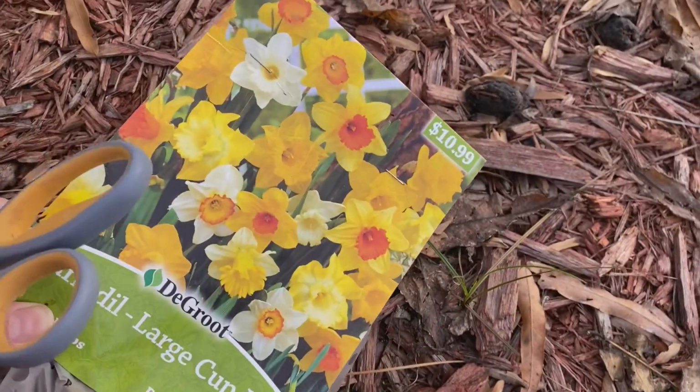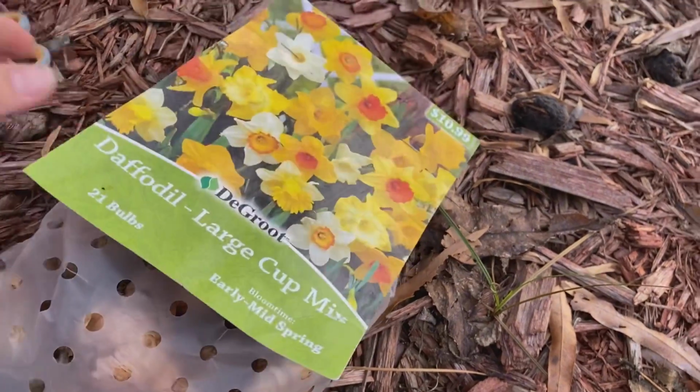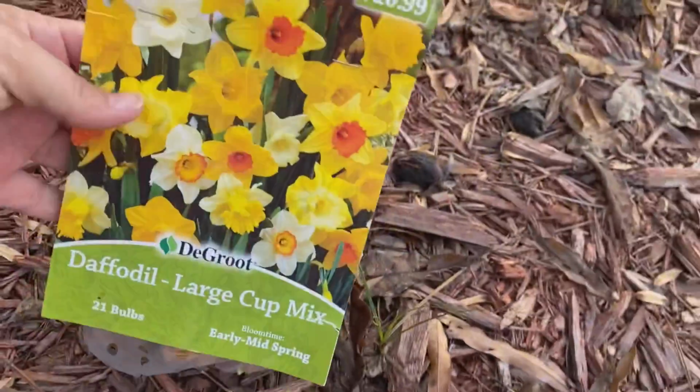But yeah, I'm excited. I'm gonna go get everything watered because it's not supposed to rain for another 3 or 4 days. I'm gonna give it a nice little water and cover it back up. And then I'm gonna go up front and plant some daffodils because I love daffodils. I love them very much. They bring back a very happy memory from my childhood with one of my grandmothers.